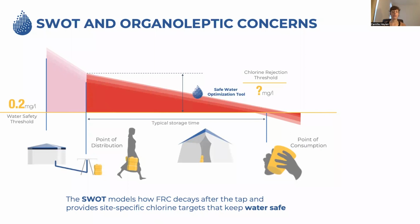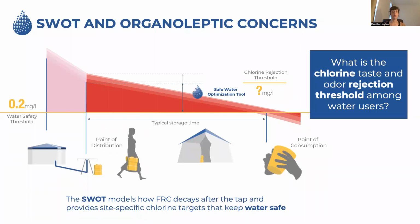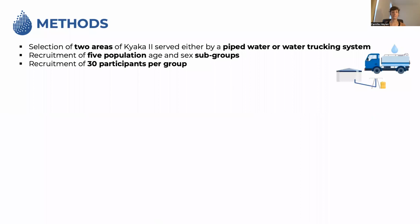However, effective chlorination practice is also about dealing with the chlorine taste and other rejection concerns that may hinder the use of the water. Therefore, this work aimed to estimate chlorine rejection to make sure the two FRC boundaries were considered before improving chlorination practices via the SWOT. A sub-objective of this research was to refine a protocol for rapid evaluation that would help responders better understand and integrate beneficiary perceptions into water supply practices.